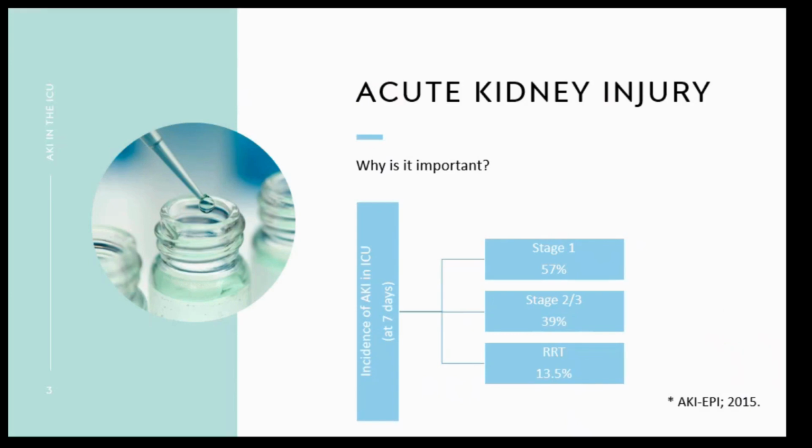So acute kidney injury is very important, and the AKI-EPI study, which was in 2015, showed that of patients in ICU, at 7 days, there's a 57% incidence of stage 1 and 39% incidence of stage 2 or 3, and 13.5% of these people actually need renal replacement therapy at 7 days in the ICU. So it's really a prominent concern that we have for patients who are admitted in ICUs.